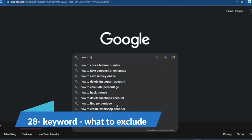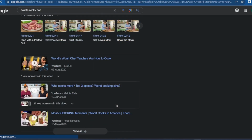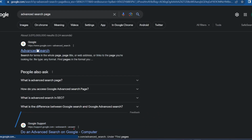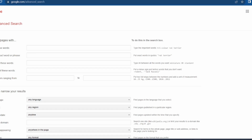Refine your search by excluding specific words or sites with this trick. It's a powerful way to filter out unwanted results. For the seasoned searchers out there, don't forget the advanced search page. It's a treasure trove of search customization options to help you find exactly what you need.